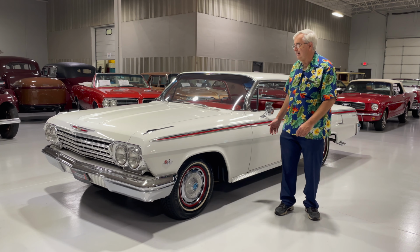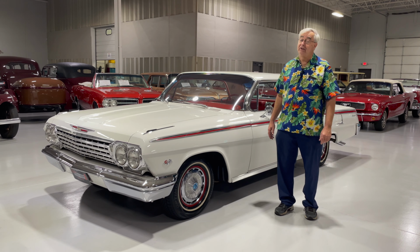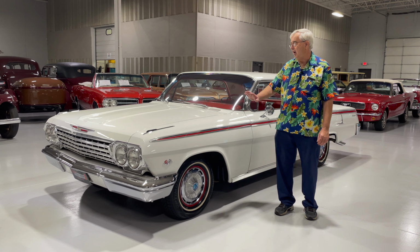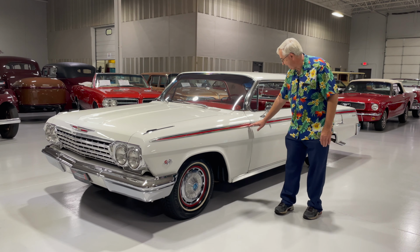This is a really nice example of a 1962 Impala two-door hardtop. This car was originally ermine white, which is what this car is currently. But of course, the paint on this car is now base coat clear. Really, really nice paint all the way around, just absolutely stellar. And I always love the red line that goes down the whole length of the car. That was just something that set this car apart.